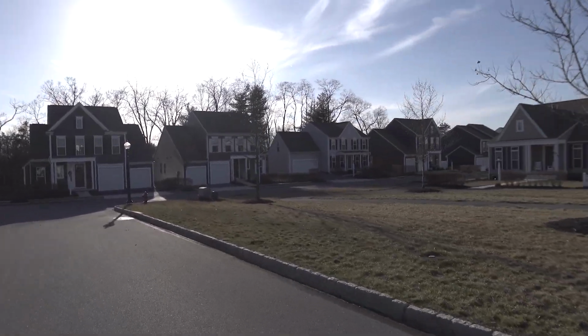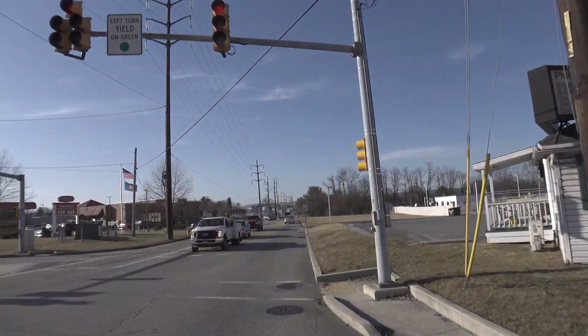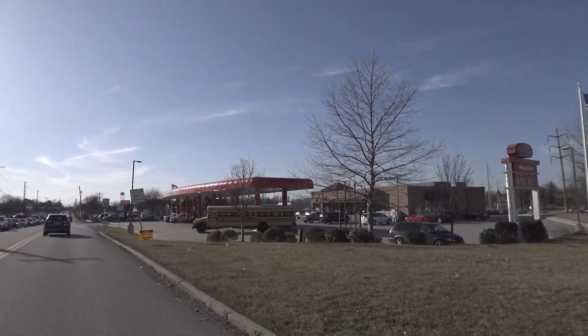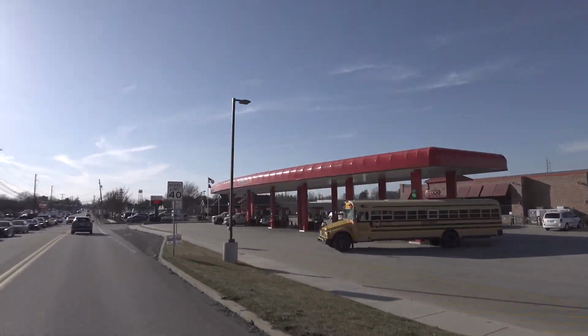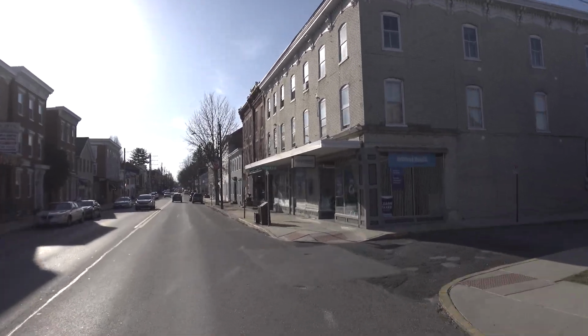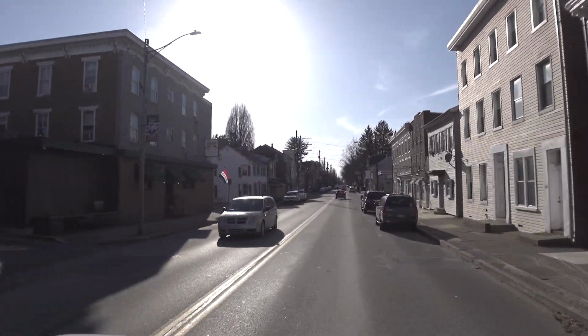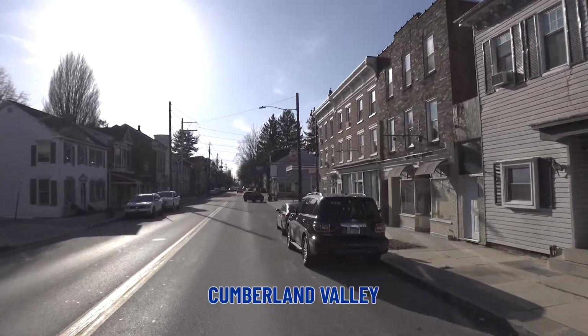Mechanicsburg has an old historic downtown dating back to the early 1800s, and this can be most evidently seen on Market Street with its cobblestones and Victorian houses. When it comes to schools, Mechanicsburg's school system rating is very high, with 3 of the top schools receiving an A rating. Those schools would include Cumberland Valley, Mechanicsburg, and Cedar Cliff.